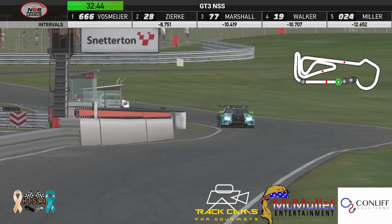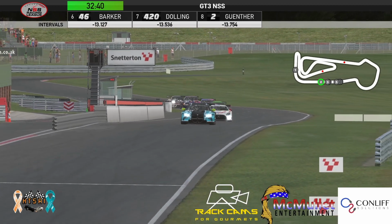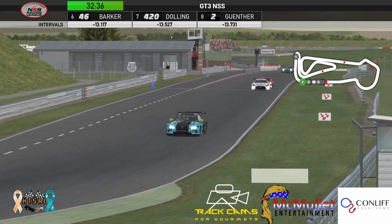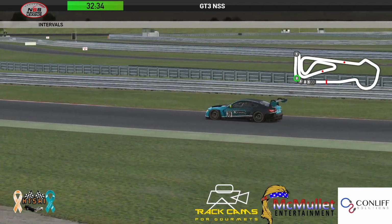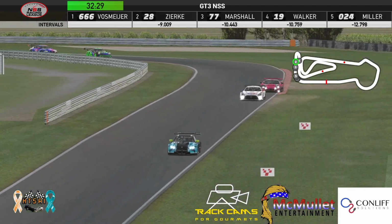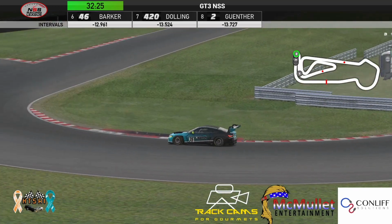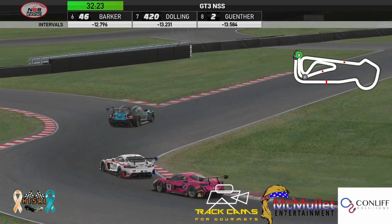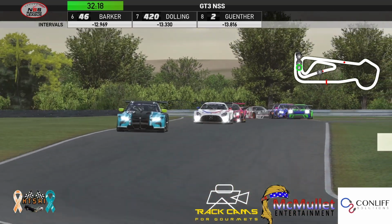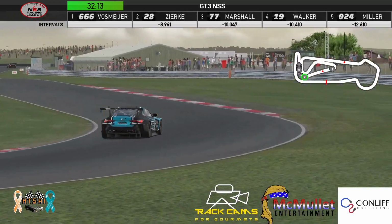Harry Volsmir came into this morning 15th in points. He'll definitely pick up a ton of spots here this morning. He'll easily crack into the top 10 and close up the gap on all the drivers here this morning with the dominance that Harry Volsmir is having this morning.